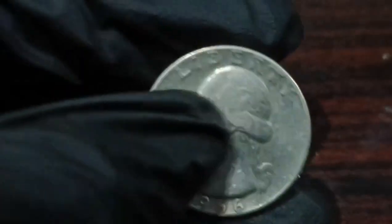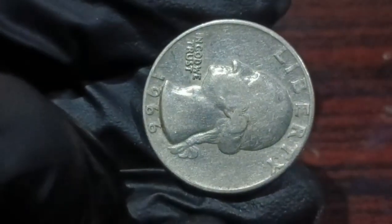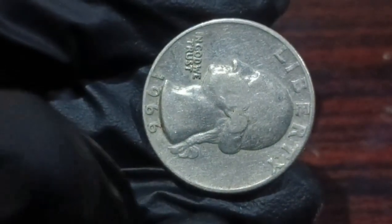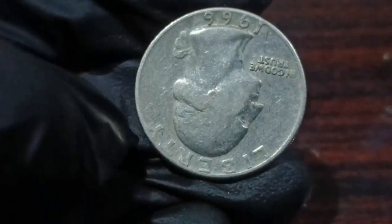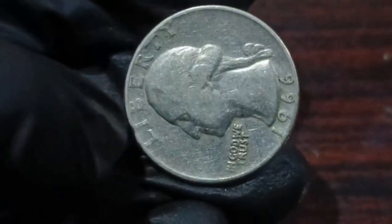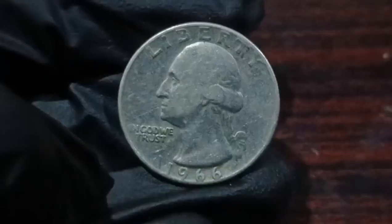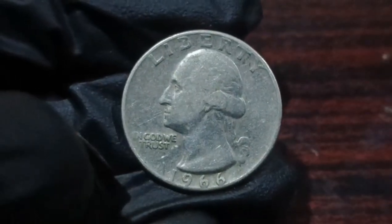The mintage numbers for the 1966 quarter were quite large, with over 821 million coins produced. On the surface, this suggests that the coin is common and easily found in circulation. However, as collectors know, rarity is not always determined by quantity alone. The true value of a 1966 quarter lies in its condition, potential minting errors, and historical context.